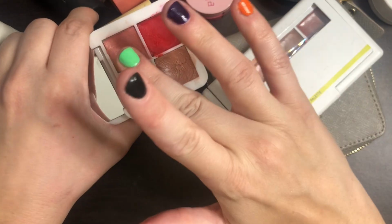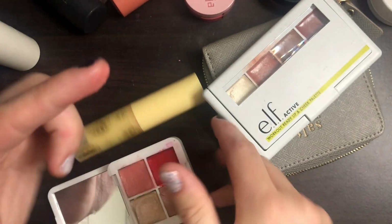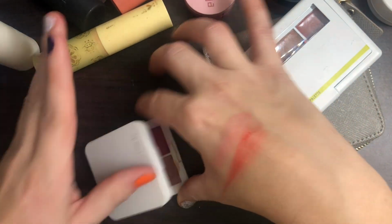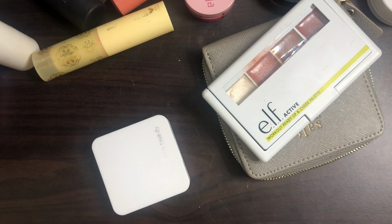So for the RMS, oh god, I'm running out of space. I'll do it on my hand actually. So I've got a pink shade in there, a nice red shade, which I really like on the lips. This is a multi-use palette, by the way. And then a nice nude color. So there are all three of those. They're nice, they just don't dry down really, so that kind of sucks.